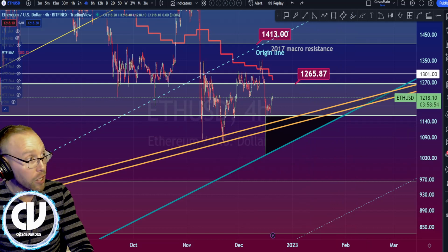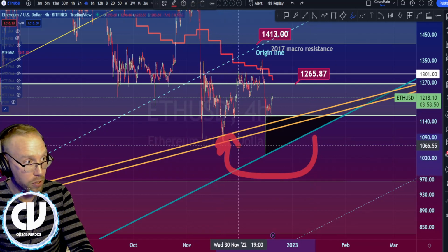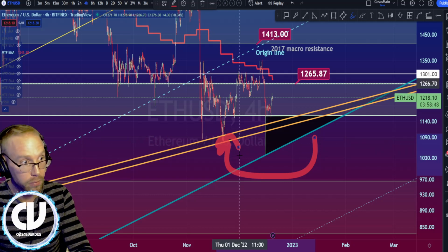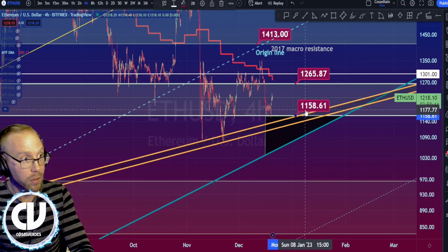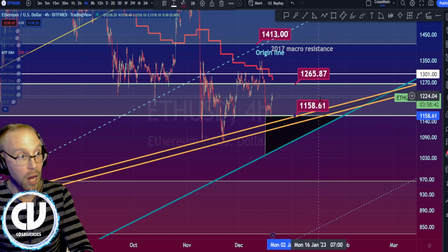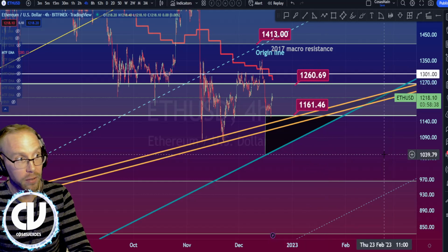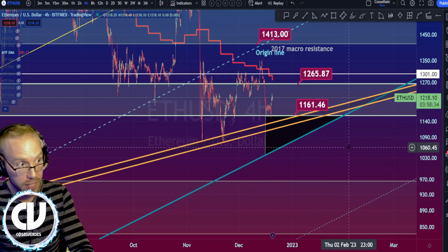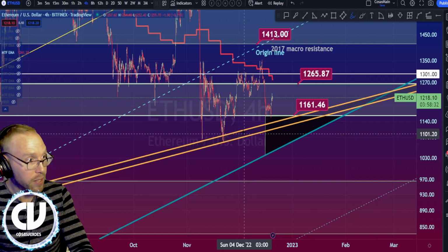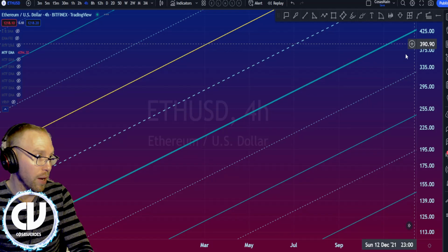So this trend line you want on your chart. Connect the low of November 21st to the yearly low of Ethereum. Then put your horizontal here, about a $100 range, 1160 to 1260 roughly. Okay, it's technically 1265. That's step 2. Step 3 is you're going to want this origin line here too, but there's not going to be a great way to draw it.